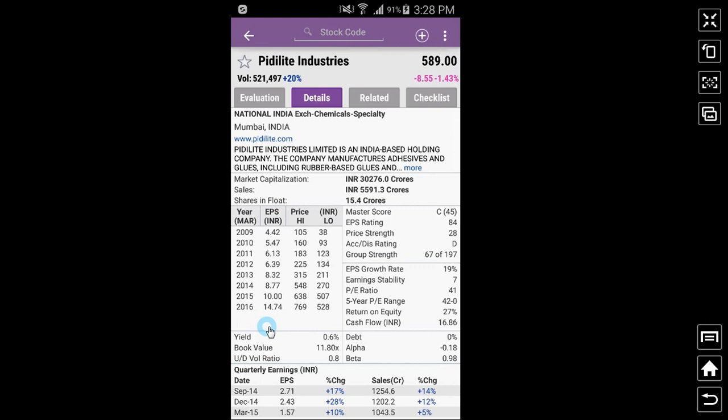Apart from the annual earnings per share data, you'll also find the 52-week trading range for a particular stock. So you can see that Pidilite Industries had a 52-week high of 105 in 2009 and a 52-week low of 38 in 2009. And this also gives a quick snapshot of how a particular stock has moved in the last few years. So Pidilite's journey has been really impressive, moving from 38 to a high of 769 in 2016.